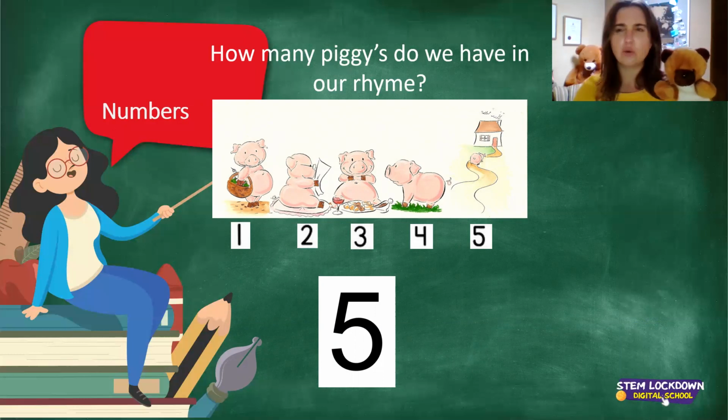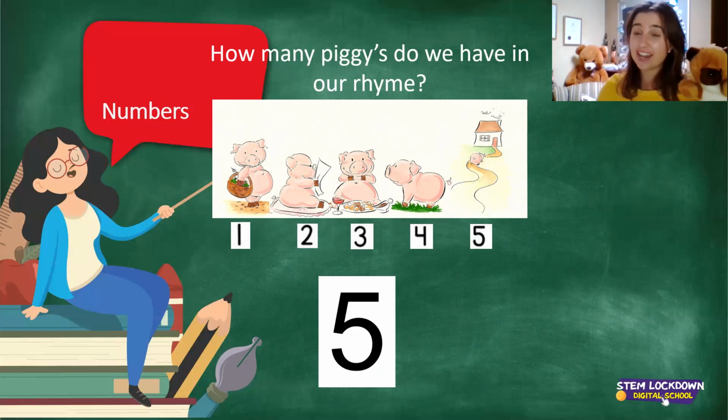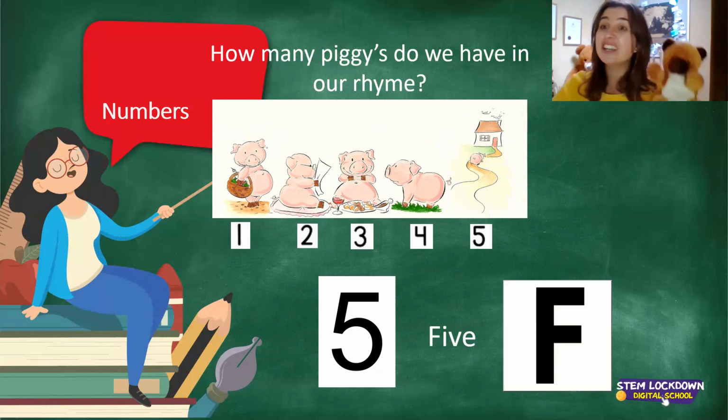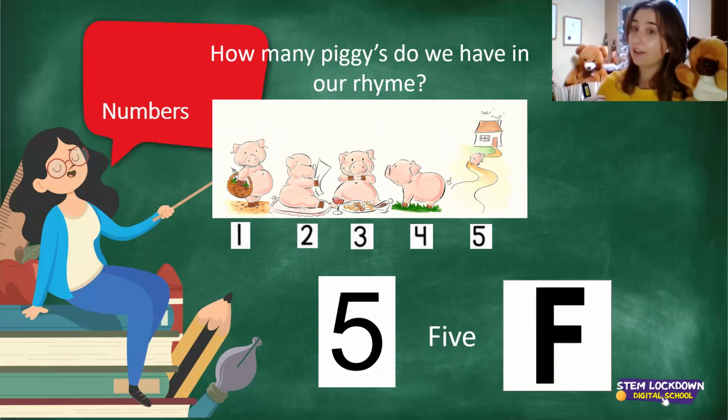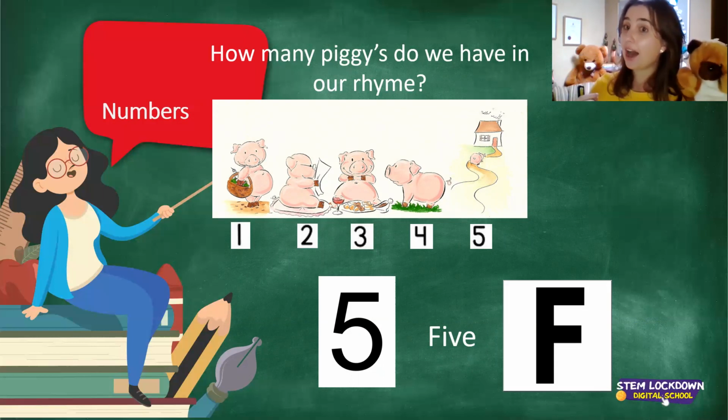But you guys are all clever. You know your numbers by now because we've also done them in the other Grade R class and in some of our other lessons. Do you recognize the numbers? So 5, very important, is F for 5. Remember our F for fire? This is our F for 5.